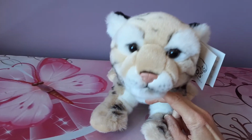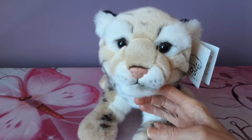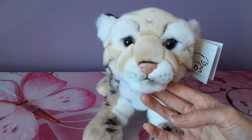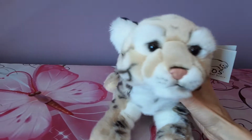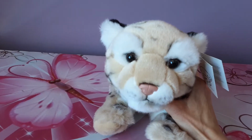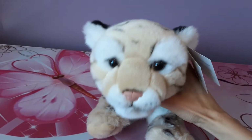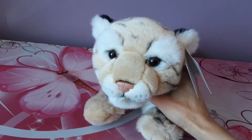But the thing that drew me in about this particular plush was just the face. It's so pristine and pure and just absolutely innocent. I absolutely just fell in love with this plush from the moment I set eyes on her. And actually, when I saw this particular plush, it wasn't even a stock photo. It was the actual in-person photograph of her. So I knew exactly what I was getting.